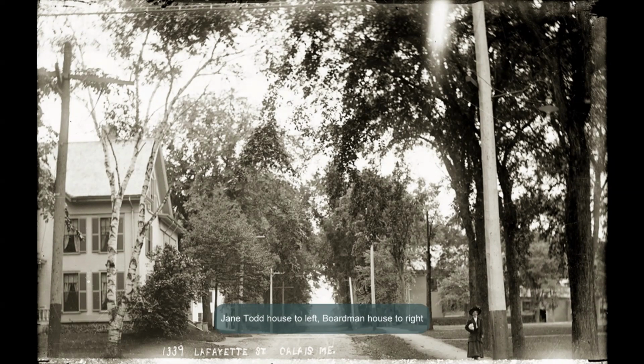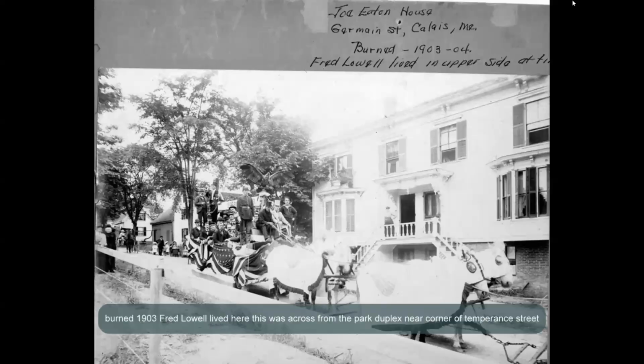This is also a corner of that house, and this is the Boardman house on the corner. But this is the park. Okay, this is the old picture of the front of the house, and this is the Prescott, not Preston, John Prescott. And you can't really see it, but there was a little sort of porch there and a gabled front.